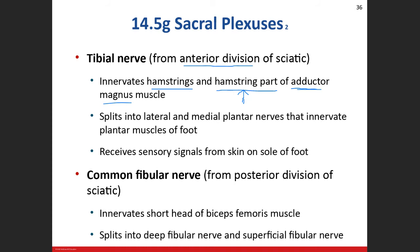This nerve then eventually divides again into the lateral and medial plantar nerves. Basically, this is going to innervate all these muscles on the bottom of your foot, the ventral surface of your foot. So it receives its sensory information for the bottom of your foot, the sole.